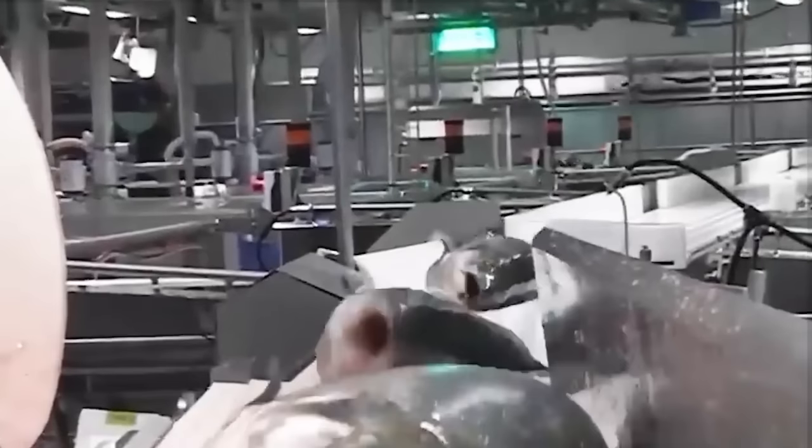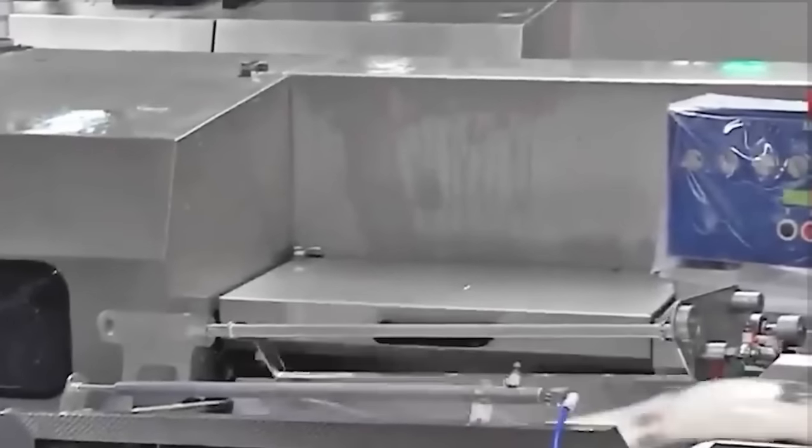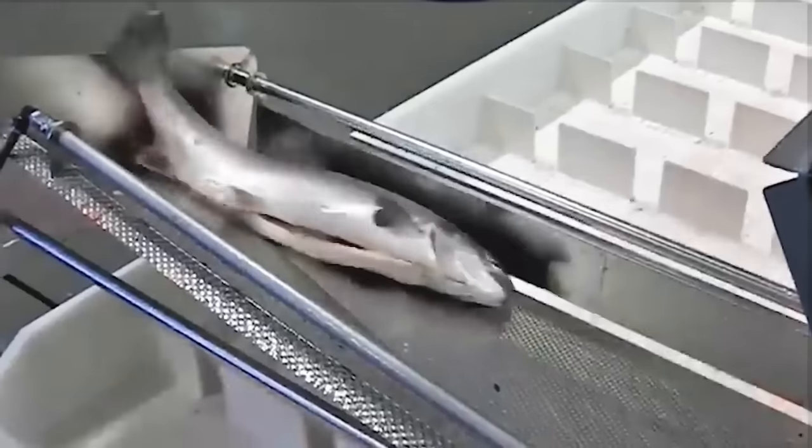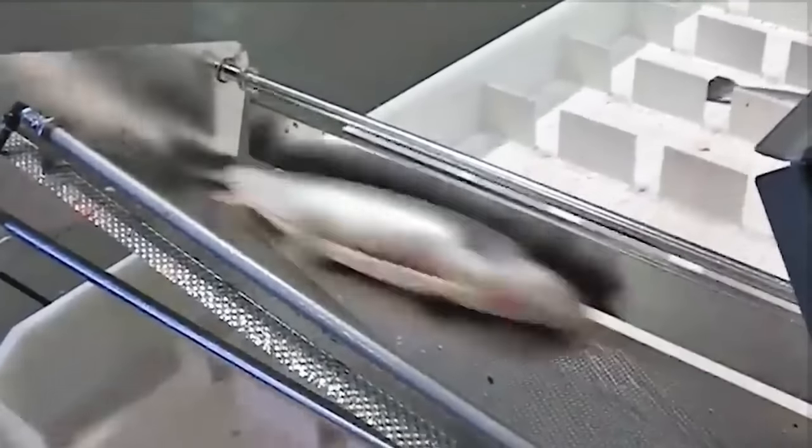Salmon is filleted to separate the meat from the skin and bones. The fillet is trimmed to remove any remaining bones and unwanted parts. Packaged salmon is refrigerated or frozen to preserve its quality and extend its shelf life.